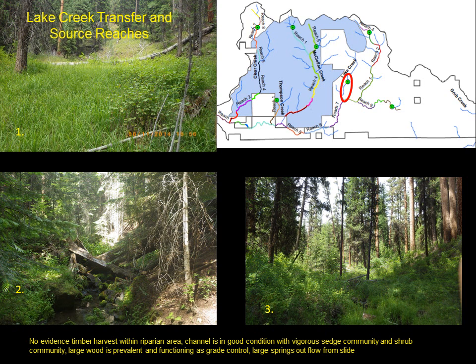The immediate stream bank consisted of a healthy sedge component with occasional dogwood communities. The valley was confined and narrow, which are typical characteristics of a transport zone. Lake Creek had perennial flow all through August.